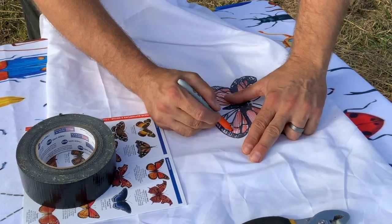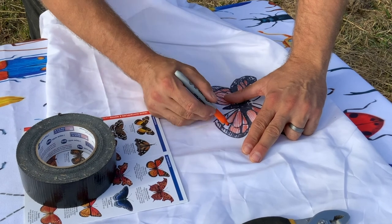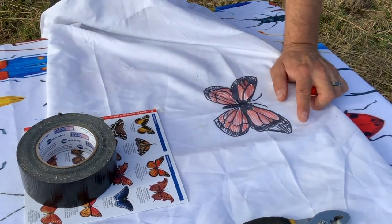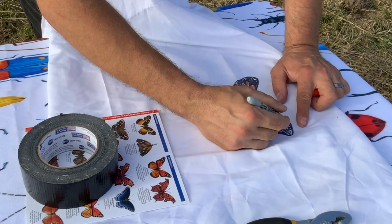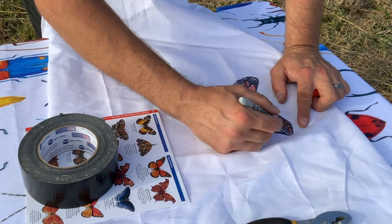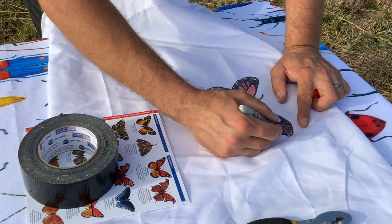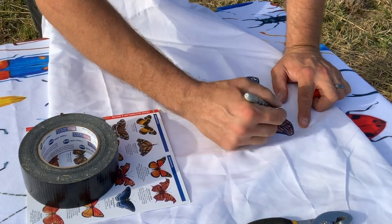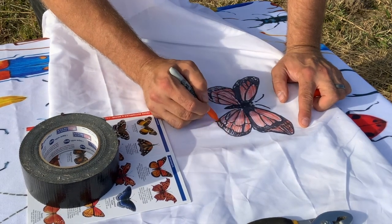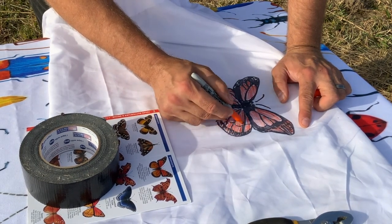And for those of you who've never looked at a butterfly wing under the microscope, which I bet a bunch of you haven't, what's really neat is this color and even the line work is made out of scales. So if you look under the microscope, or if you just look it up on the computer, you can see that butterflies and moths have these crazy scales on their wings.